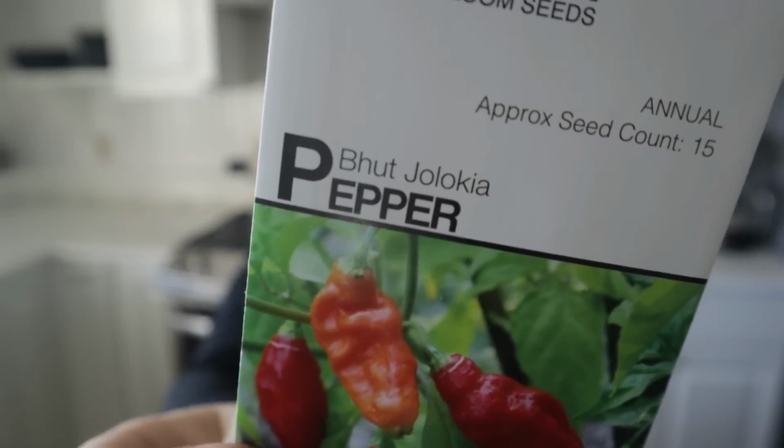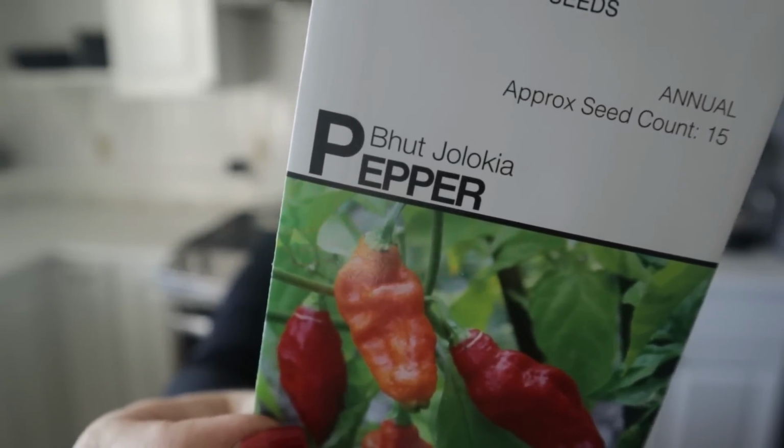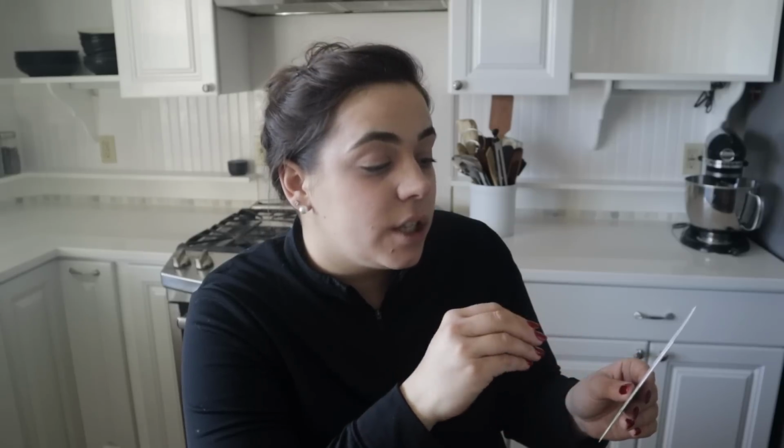This is the only pepper that I purchased this year. The back of it says that this is a hot, hot, hot pepper. It's one of the hottest heirloom peppers in the world. Plants will produce a large amount of medium-sized fruits. I like to make really hot sauce for my brother, so I am going to try to grow this. It says this pepper has a smoky floral note, which sounds delicious, and that it originated in India, and it just sounded like a really good pepper. So we're gonna try to grow this for my brother.